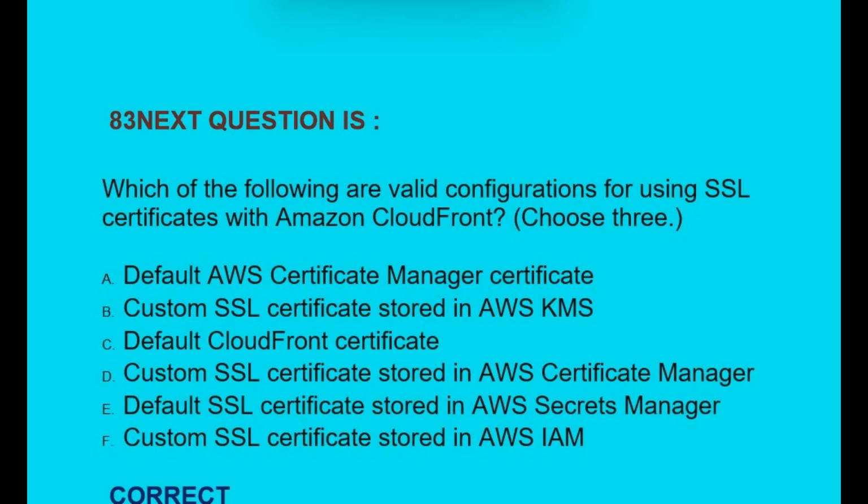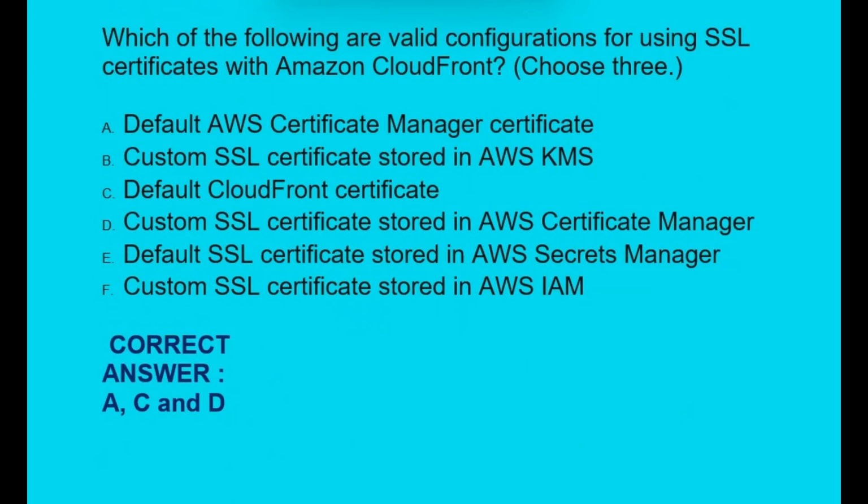Option D, custom SSL certificate stored in AWS Certificate Manager. Option E, default SSL certificate stored in AWS Secrets Manager. Option F, custom SSL certificate stored in AWS IAM. Correct answer is option A, C, and option D.